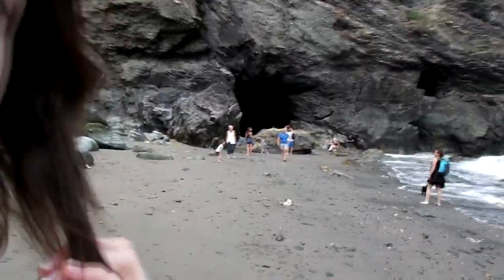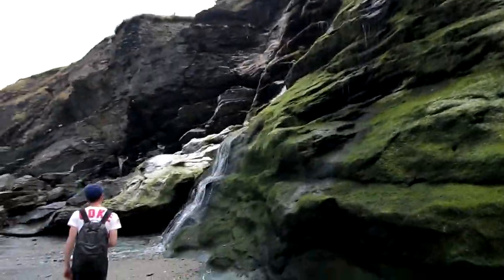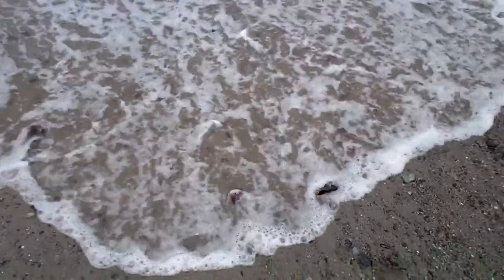Tintagel Castle. We've just walked down this bit up here, and the actual castle itself is all the way up there. There's a little cave which we are going to explore in a sec, but we thought we'd have a little walk. Watch out, Perry. There's a little waterfall and he's trying to, like, you can see without getting wet.